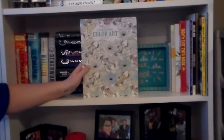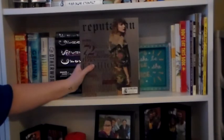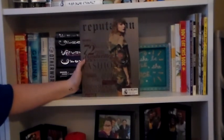I have another one of those cheap coloring books from Target, but this one's called Living Wonders Color Art for Everyone. I have a book called Where's Ringo, which is a Where's Waldo type book about Beatles history because I'm a huge dork. And then I have my Reputation magazine from when Reputation came out. This is the Target deluxe edition of the CD. You could get the magazines. This is the second magazine. Did I mention I'm a dork?